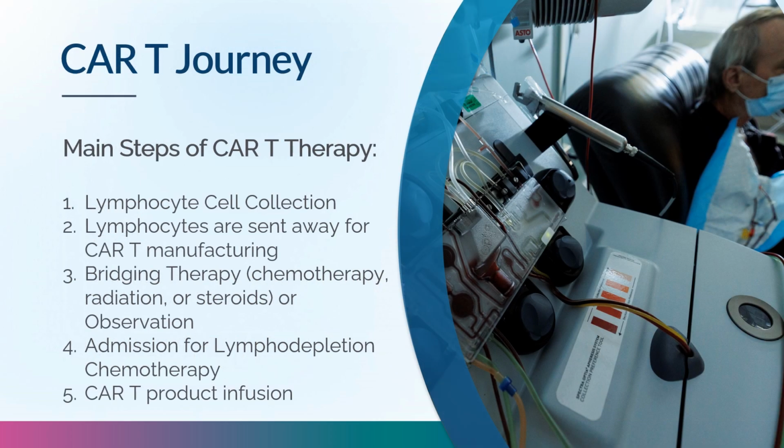CAR T-cell therapy is a journey. There are 5 main steps involved in CAR T-cell therapy. First, patients have their own lymphocytes collected through a process called apheresis. Your lymphocytes are then sent to a manufacturing facility to have genetic information inserted into your T cells. You may require bridging therapy, that is, chemotherapy, radiation, or steroids, while waiting for your T cells to be manufactured.